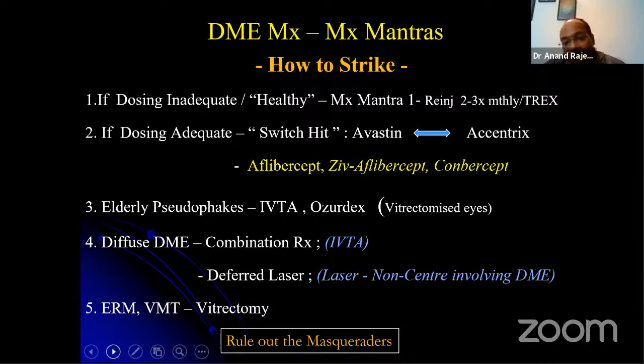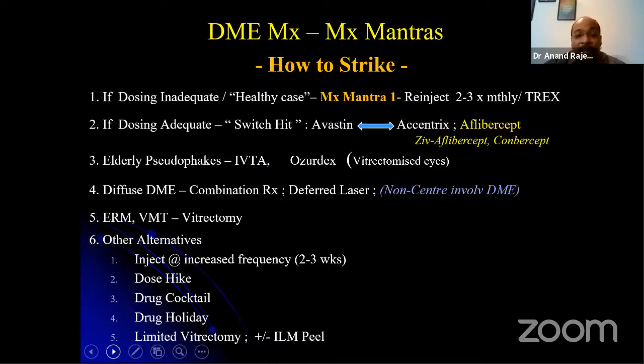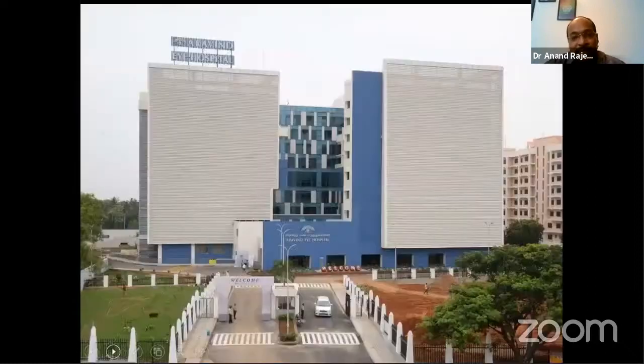For the surgical conditions, vitrectomy, you need to rule out the macular traction, as I mentioned. And if not, there are other alternatives which have been tried. I personally haven't found them to be very useful. People have tried injecting anti-VEGF agents at an increased frequency, every 2 to 3 weeks, increasing the dose, using a drug cocktail, drug holidays, giving a gap, or even limited vitrectomy with or without ILM peeling. Thank you.